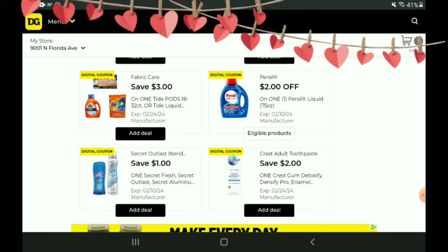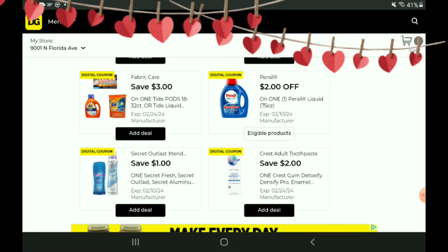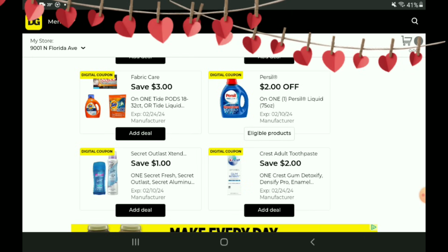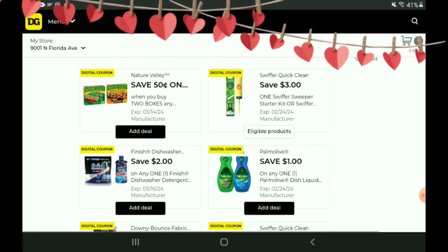Alright guys, up next we have a 2-off-1 for our Persil laundry detergent. These are on sale this week for $9.95. After the coupon, you're paying $7.95. And we also have a 5-off-15 DG store coupon on our All, Snuggle and Persil products. So we will see that coupon here in just a minute.